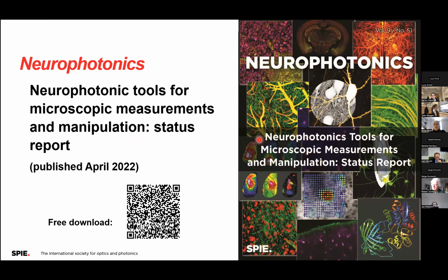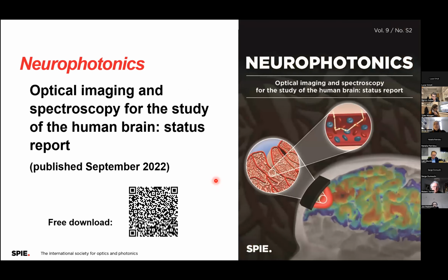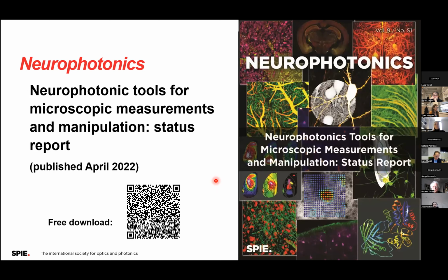One of them has to do with microscopy. We call them status reports. So this is the tools for microscopic measurements. And this is including hemodynamics, but also anything else, like those probes that I just talked about, or some other measurements. And the other one is the non-invasive counterpart of this, also optical. So those are fNIRS and DCS and things like that.